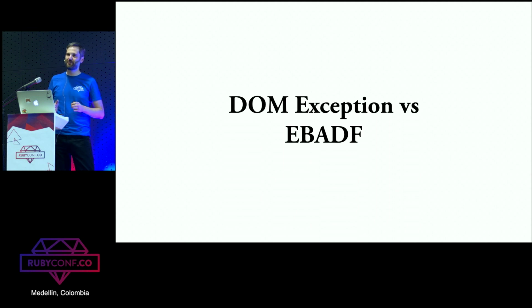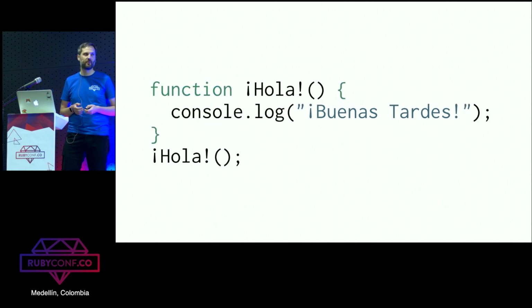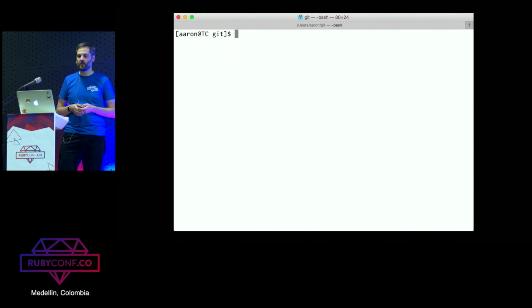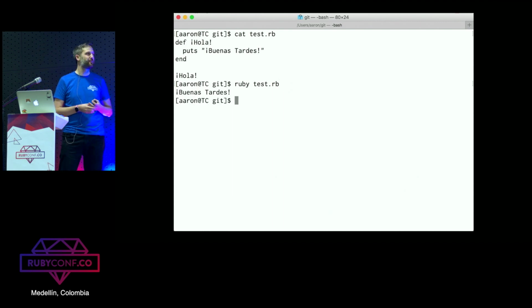Anyway, my final argument here is I want to show you a bit of code. Here's some code that I wrote. This is Ruby code, and this is some JavaScript code that I wrote as well. I'm going to display them side by side here, so you can see the two of them together. So we've got Ruby on the left side and JavaScript on the right side. And if we run the Ruby code, I'll cat the file and then I'll run it, and you'll see, oh, it prints out just what we expected, right? That's pretty cool.